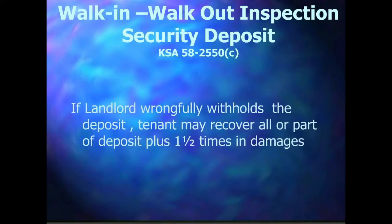Walk-in and walk-out inspections are very important for the tenant and the landlord as they provide solid documentation if in fact there is any kind of issues or disagreements between landlords and tenants at the end of tenancy. Under KSA 58-2550(c), if the landlord wrongfully withholds the deposit, the tenant may recover all or part of the deposit plus 1 1/2 times in damages.